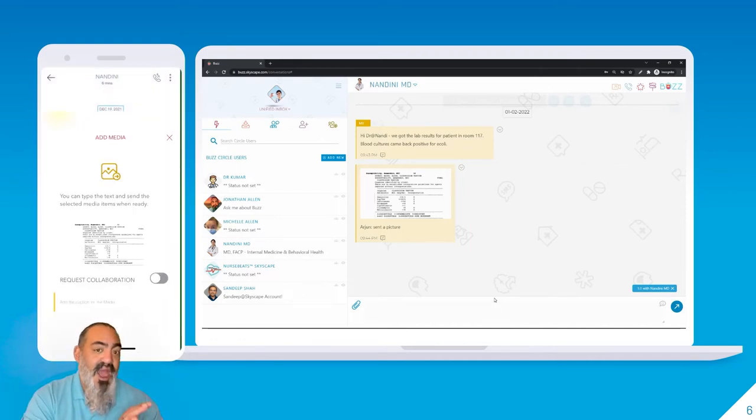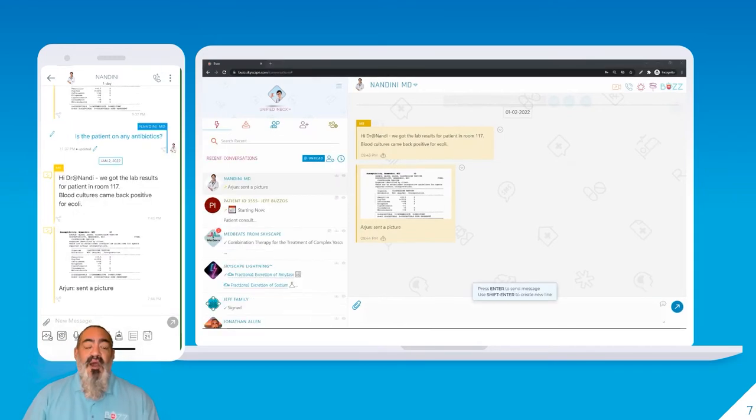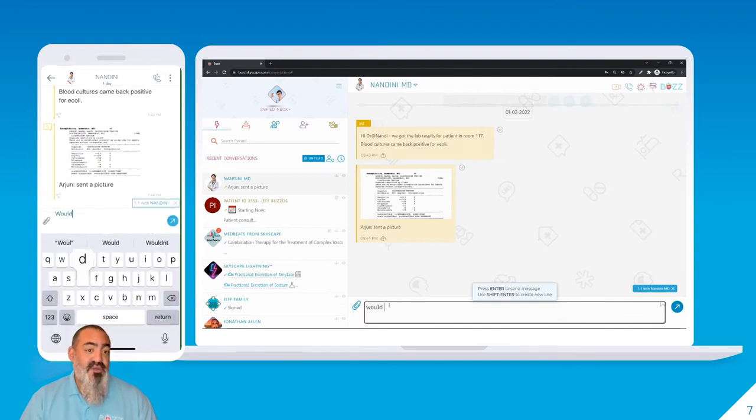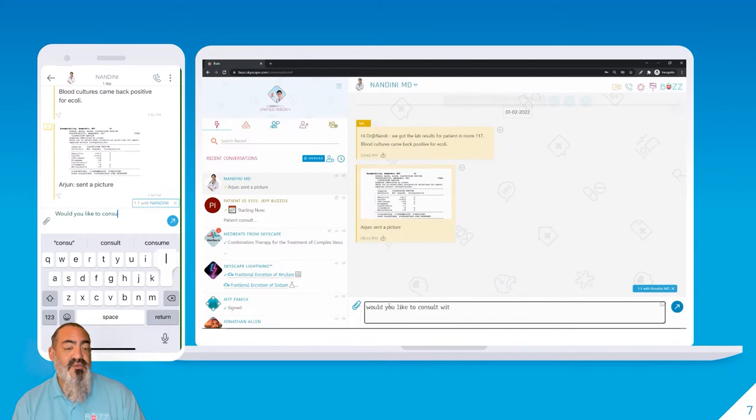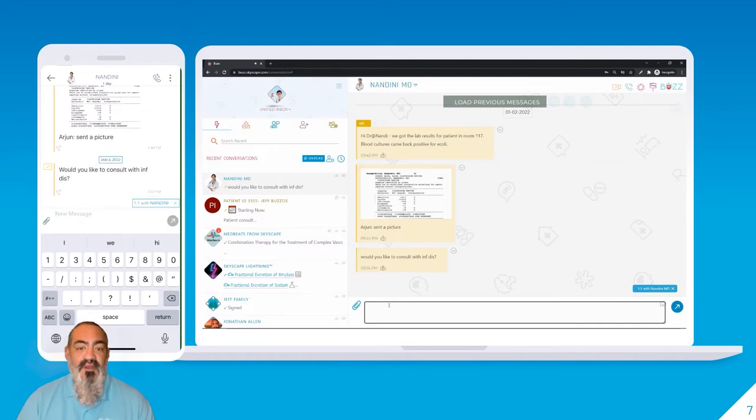Nandini the actual labs, and she can take a look at it and start to work on with the patient what's next as far as therapeutics. I'm gonna actually see if the doctor does wanna start to consult with an infectious disease group and see if we can start to get a little collaboration going about the patient since the blood work came back positive for E. coli.